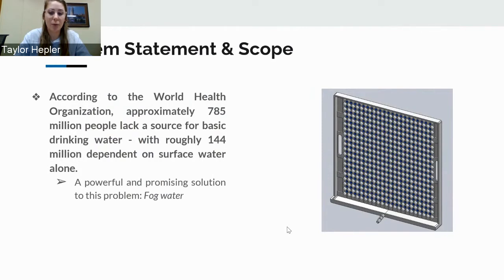These small water droplets are readily available resources and can be harvested from a variety of geographical locations, including deserts, coastal, and mountainous regions. This project aimed to investigate the design and functionality of a fog collection device that could be easily modified and manufactured to be distributed all over the world. By developing a scalable design that harnesses the benefits of two types of materials, our team successfully created a device that could aid in bringing clean water to millions. Next slide, please.